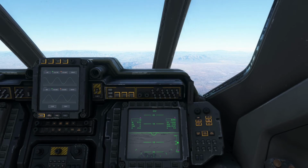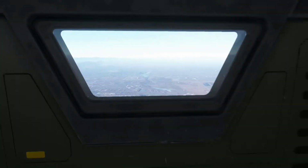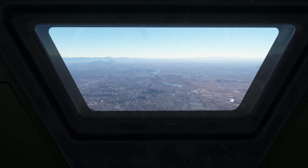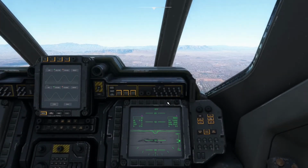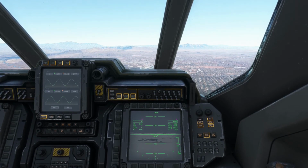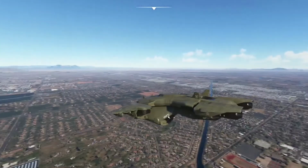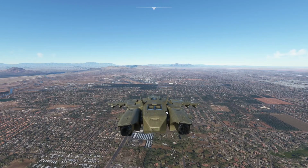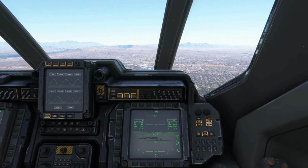9,000 feet, 7,500 above ground. See what it looks like from the back. Okay, we're getting a bit close now. So let's see if we hover. And we do. So we are hovering. So right now, we are in an absolute perfect hover. And we are not moving at all. But then if I go forward, we can start moving forward.